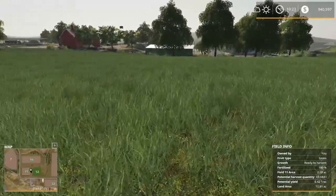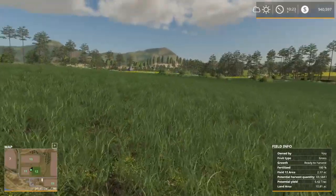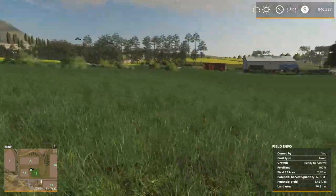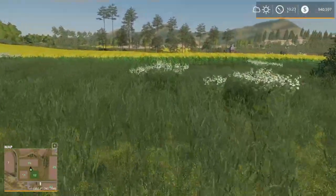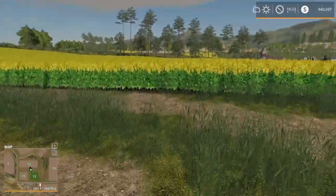And we are going to be harvesting today. Today is going to be harvesting all of our fields. We have five now, five fields, not counting the grass. We are going to start with the grass, and we're going to do a fast hay harvest. It's going to be the quickest hay harvest I've ever done, and you'll see why here in just a little bit.